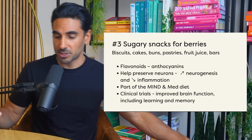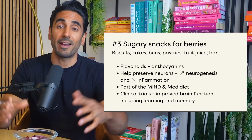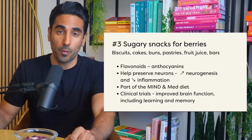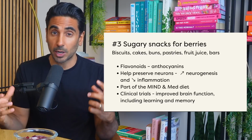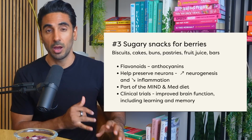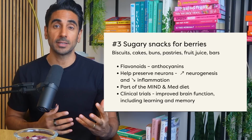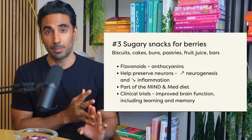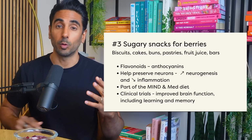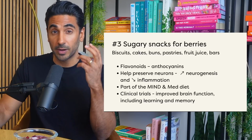Number 3 is swapping out sugary snacks for berries. Berries come in lots of different types. I tend to go for fresh when they're in season, but when they're out of season, you can go for frozen as well. Frozen berries actually lock in a lot of the nutrients, and the ones that I want to be focusing my diet around are the ones that are highest in anthocyanins. So these are found in abundance in things like black currants, blackberries, raspberries, and also some novel berries like haskap berries as well that you can find powdered.